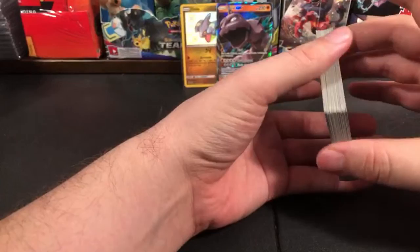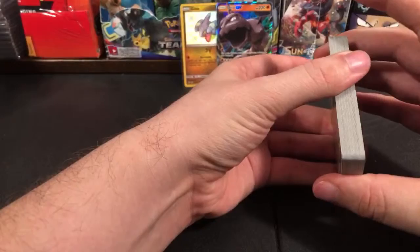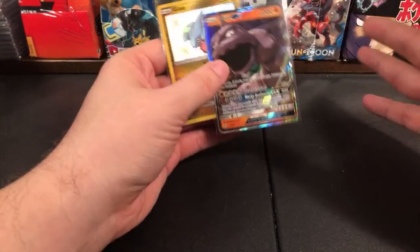I'll continue buying them for you guys. I don't know how many I want to open. They're very dangerous, in the sense that you can run through your money very fast on them. So you always have to think about how you could spend your money. You could buy Hidden Fates, or you could buy Cosmic Eclipse. And considering Hidden Fates is like twice the price, but the Shining Charizard doesn't necessarily go for twice the price of the Secret Rare Reshiram Blaziken Charizard, I don't know if it's worth it. Yeah, it's hard to say.